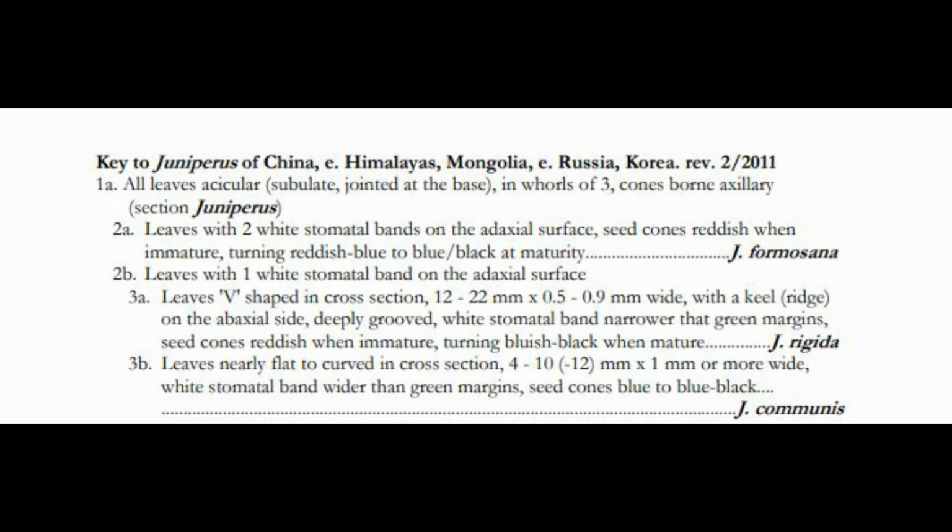If you have one stomatal band on the lower surface, you've narrowed it down to rigida, variety rigida, weeping group, or one of the Juniperus communis. So let's go to part 3 of the key here. The rigida is V-shaped in cross-section, up to 2.2 centimeters long, and almost a millimeter wide, and it has a keel and a ridge.